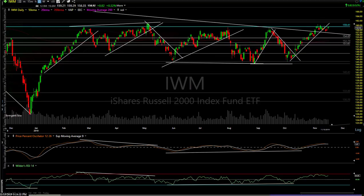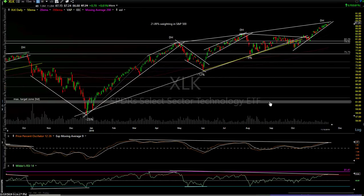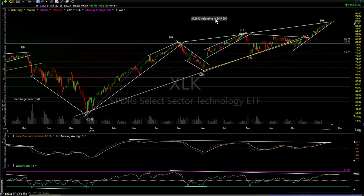There are 11 sectors in the S&P 500. No need to go through them all, but the big ones which have the biggest impact on the market, XLK by far is the most important. That's nearly a quarter, over a fifth of the S&P 500 returns are attributed solely to this one sector, technology, and about half, or even I believe over half of the returns in the Nasdaq 100.